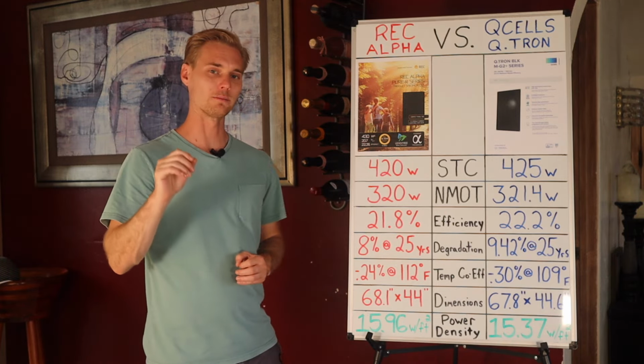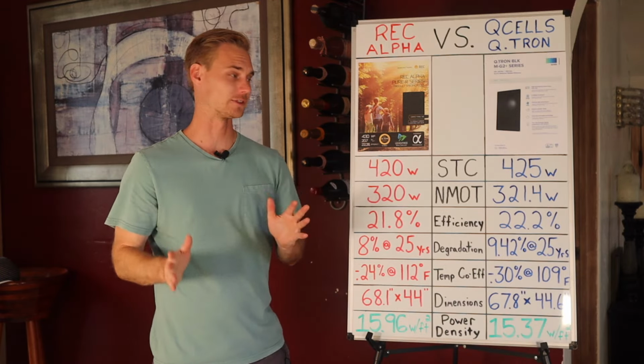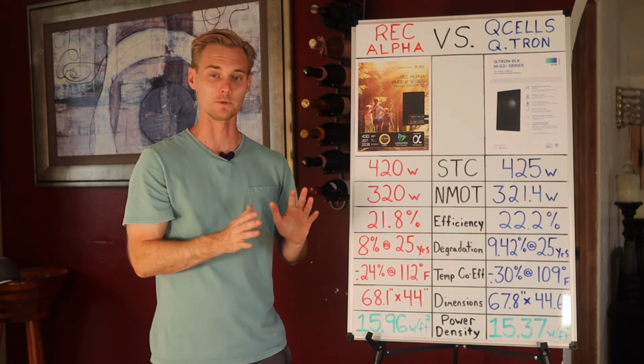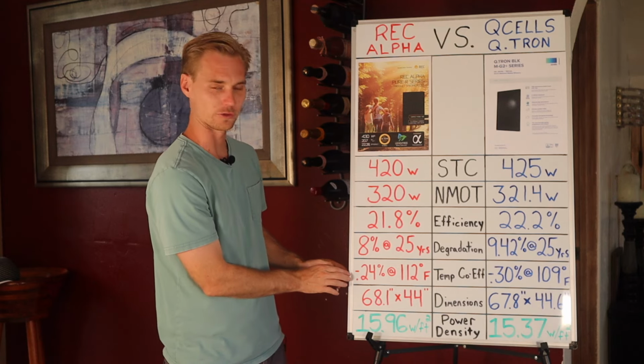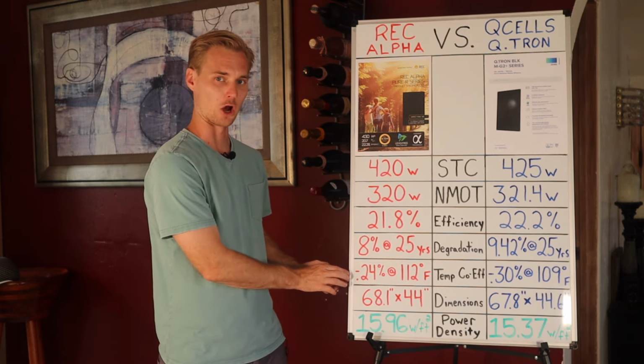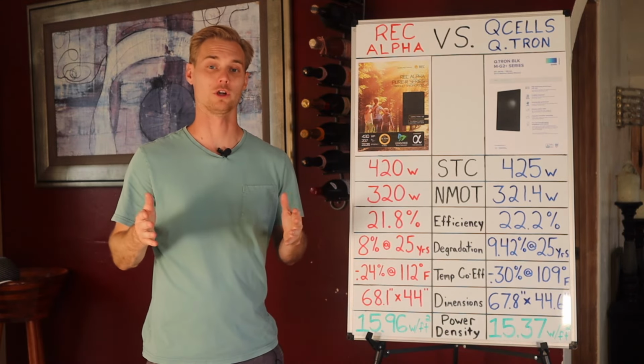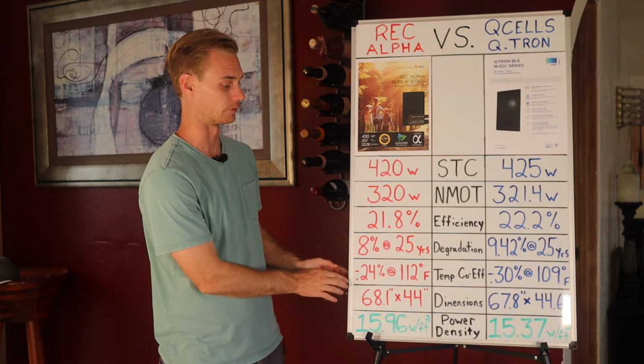Now, I know that I'm probably exaggerating the difference here because, like I said, and I want to emphasize, at the end of the day, both of these panels are top of the line, but this is where I think the REC really shines. So a little bit better to combat the heat. The REC Alpha Series is the best in the whole market in terms of temperature coefficient ratings.